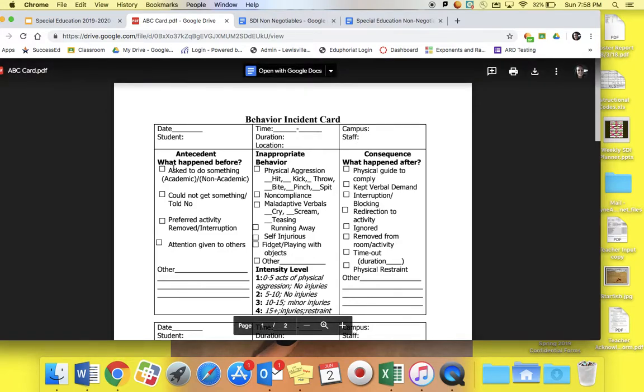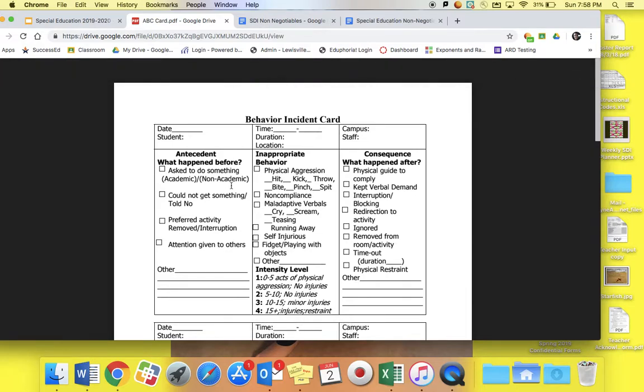If you check that they were asked to do something academic or not academic, just list right here what it was that you asked them to do. You asked them to do a worksheet. You asked them to put their book away, put their cell phone away, that sort of thing. If they were told that they couldn't get something, is that the situation?